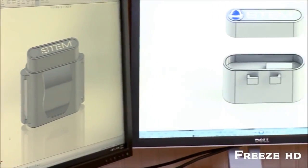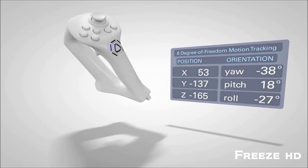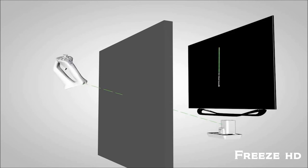With the STEM, we've addressed the key challenges of motion tracking. Our system tracks the exact position and orientation of each STEM at all times. It eliminates drift, has no line of sight requirements, and has the lowest latency of any consumer motion tracker.